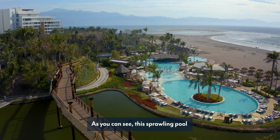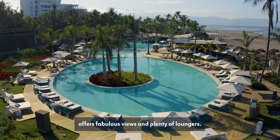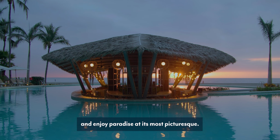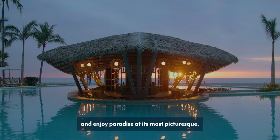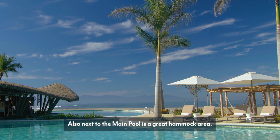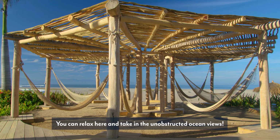As you can see, this sprawling pool offers fabulous views and plenty of loungers. Grab a spot overlooking the pool bar and enjoy paradise at its most picturesque. Also next to the main pool is a great hammock area. You can relax here and take in the unobstructed ocean views.